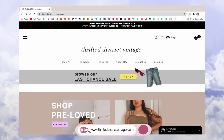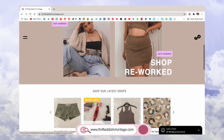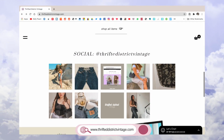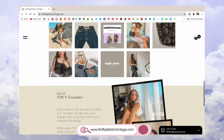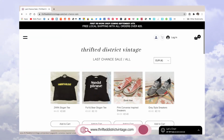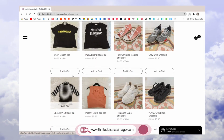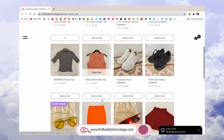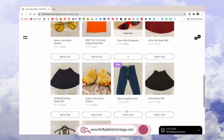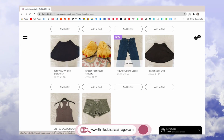The last way you can thrift is by using my website. I have a website called Thrifted District Vintage where I post my own pre-owned clothes which I don't even wear anymore, or else things I've thrifted and want you guys to have, because some of you might have messaged me, trying to find this or that. And yeah, most of them are at a very good price. I have sales often and discount codes, and I'm soon going to have a big giveaway.